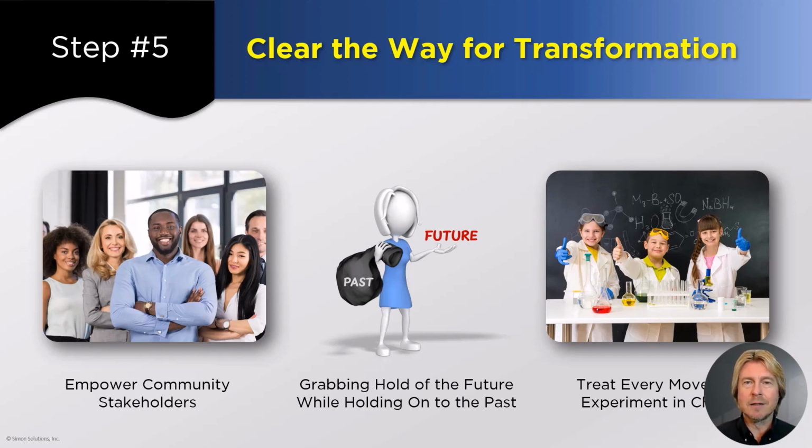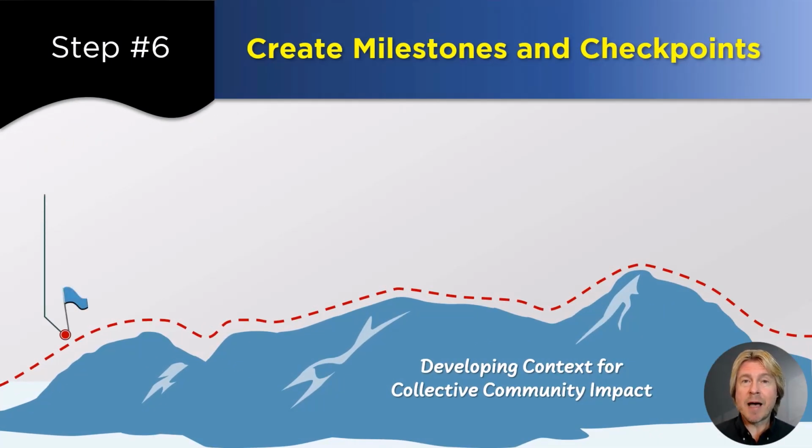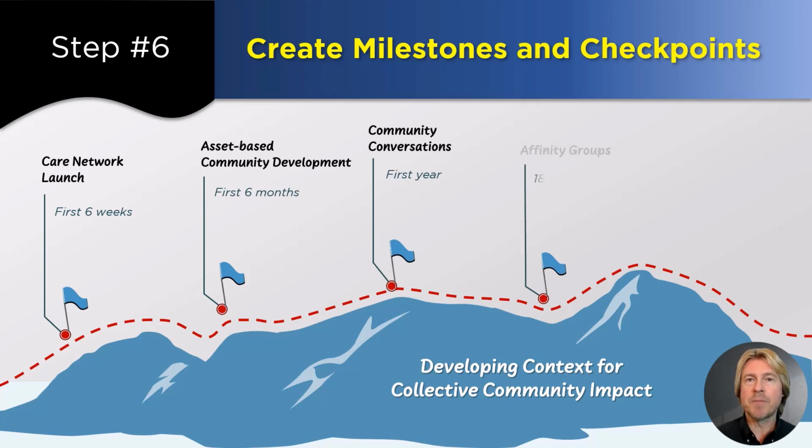Instead of reacting, encourage people to suspend their preconceived assumptions for a moment, to explore the value of new ways of thinking and acting. Step number 6 is to create milestones and checkpoints as soon as possible. Strive for visible successes that validate change, keeping people inspired and motivated. Erect milestones that celebrate your successes and add checkpoints that assess and validate your progress.